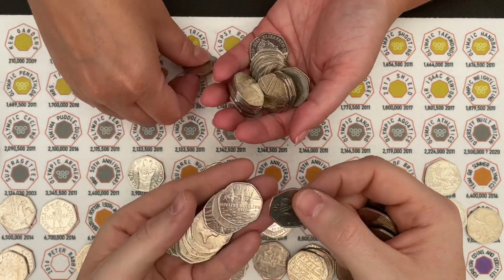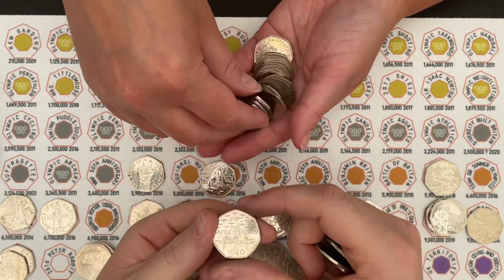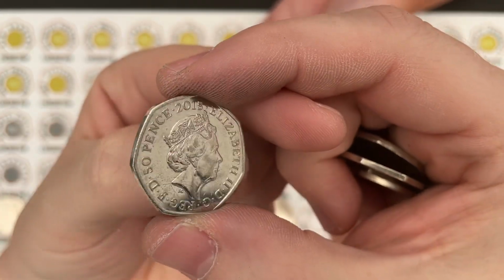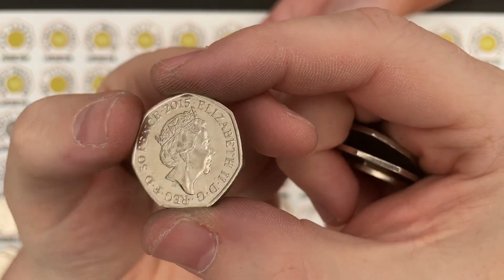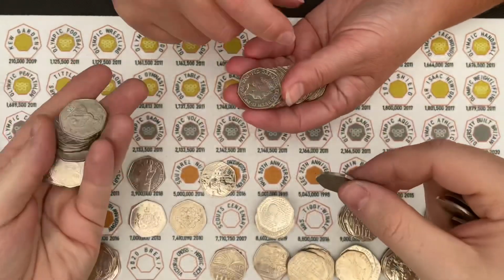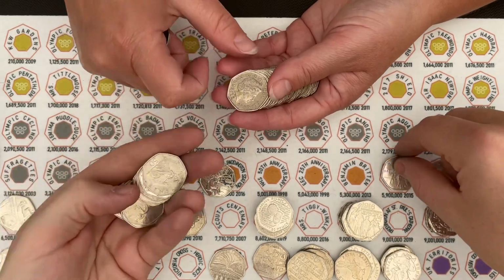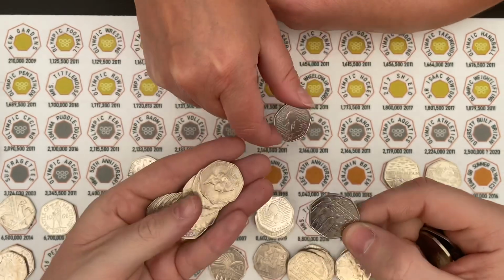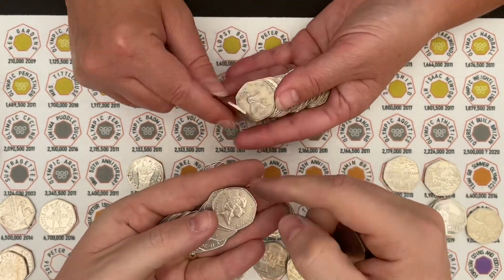Oh, there's a nice Battle of Britain. Would they throw a Battle of Britain back? Yeah, some people might. I keep them. Tell you what, imagine they threw it back and it's an IRB. Is it? I can't see. Oh, dear. No, it's not. And that's a keeper for me. I do keep the Battle of Britains. See another commemorative coming there. Another Sherlock. Another representation there of People Act.